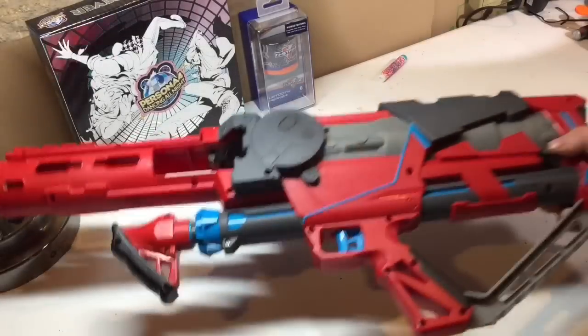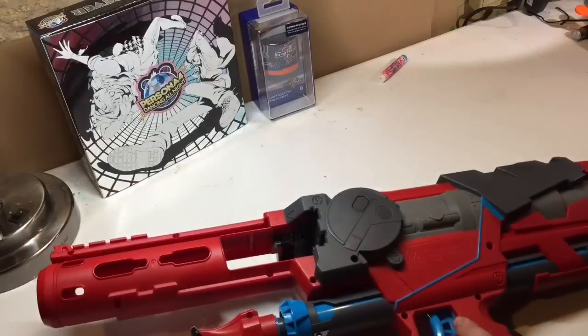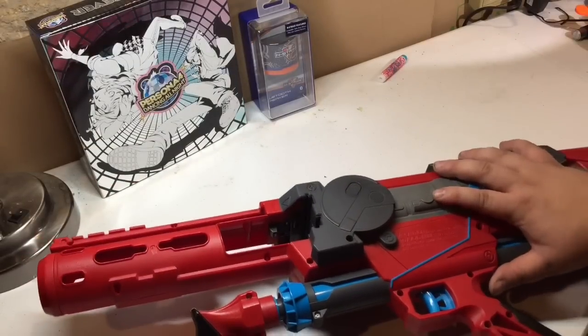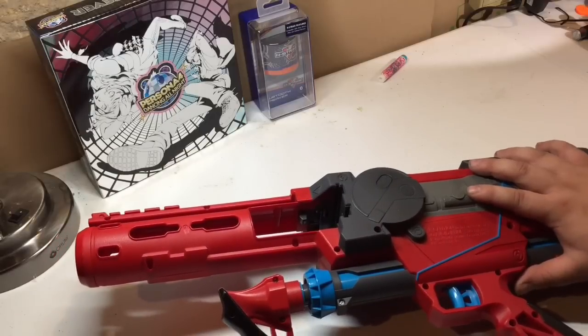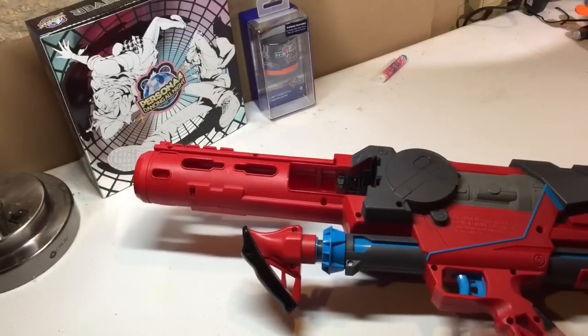How about this one? Probably one of the few primaries on this list, but the Rapid Madness has been instrumental in my Dart Wars escapades. While it doesn't have the best range at all, and it looks absolutely horrible, I do not like the aesthetics of this thing at all.